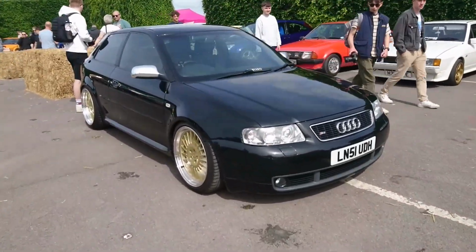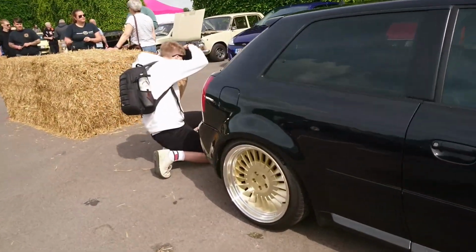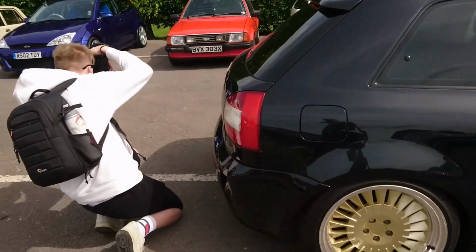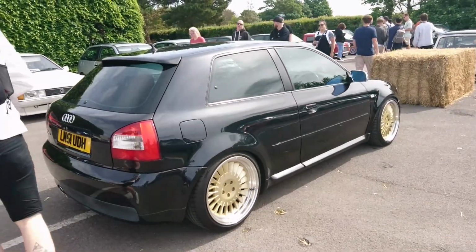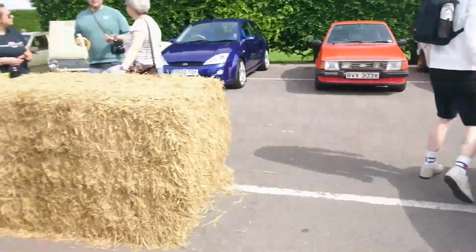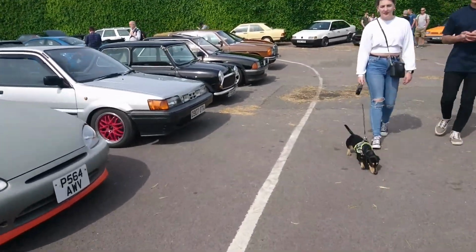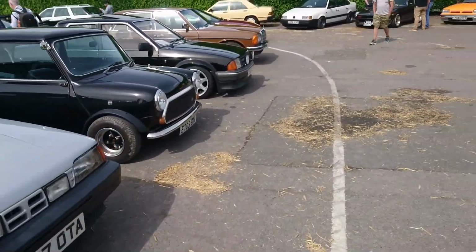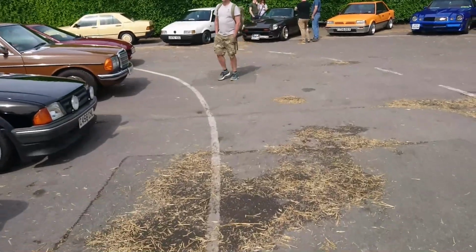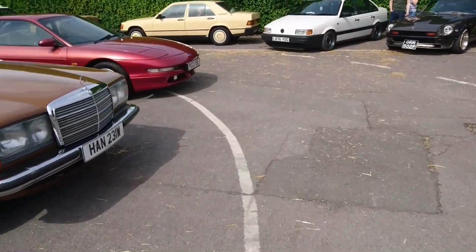2001 first generation Audi S3. Again, this car came out with the lesser versions in 1996, so definitely this generation's eligible for it. What do we have here? N13 Nissan Sunny. Let's go to the end of the row and look at this Ford Probe, and then we will work our way back down.